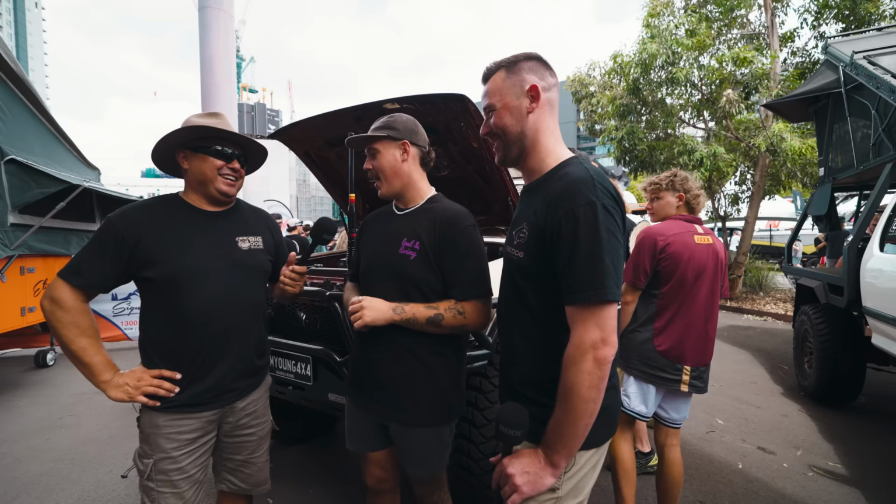This bloody Jimny, we're going to have to go and see it. It's very biased because I've only seen about 3 other cars and builds here, so it's based off a small demo.